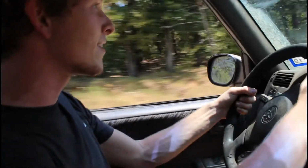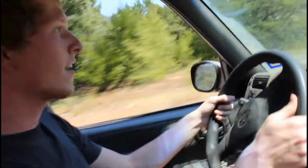Now, this vehicle does exceed the sound limit that the community has, but we don't care about that today because we are special guests with our diesel sounding Rav4.